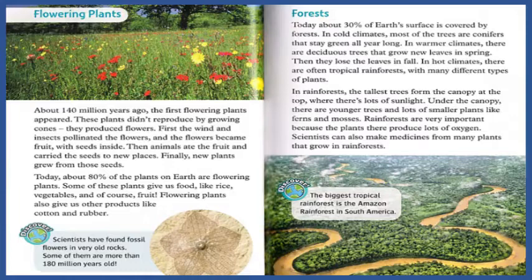In rainforests, the tallest trees form the canopy at the top, where there's lots of sunlight. Under the canopy, there are younger trees and lots of smaller plants like ferns and mosses. Rainforests are very important because the plants there produce lots of oxygen. Scientists can also make medicines from many plants that grow in rainforests.